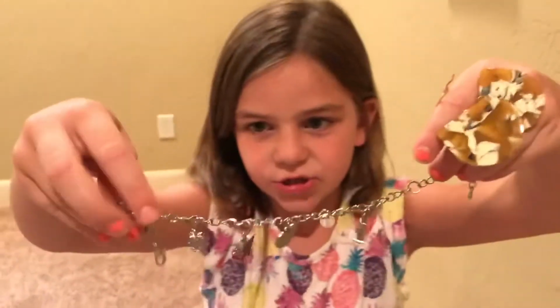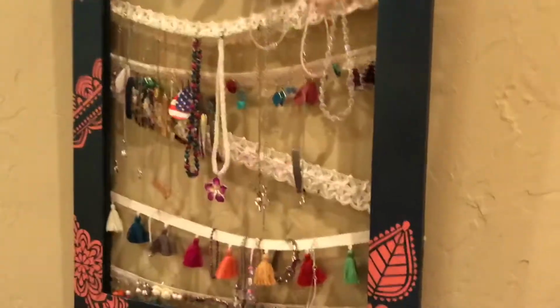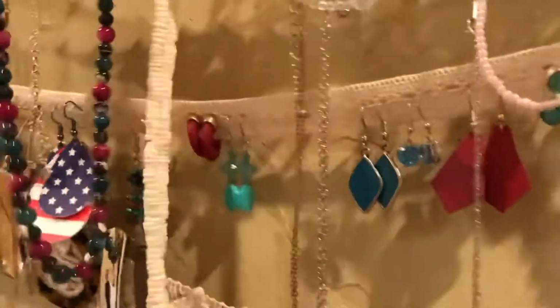I chose this charm bracelet she has. I chose this choker. It's black and pink and it has a little bow. It's so cute. I just thought it matches. I'll choose this necklace, the matching necklace to the bracelet you picked out.